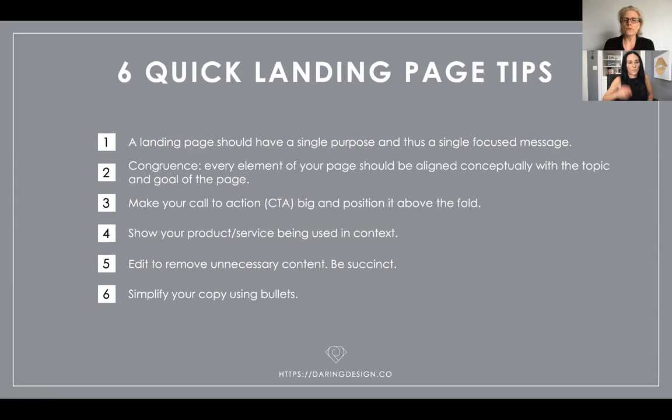You also want to be careful that your call to action button, so what you're asking your audience to do, has to be above the fold. That means somebody does not need to scroll the page in order to access that button.